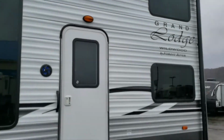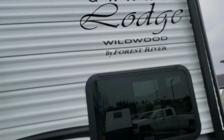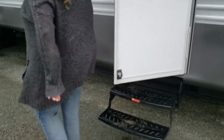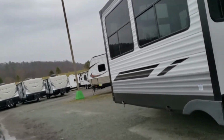Cool. That is the Grand Lodge. I went down this way, which was easier for me. Wildwood Forest. Out the bedroom. Isn't it freaking cool? That's awesome. Okay, I'll take my purse now.